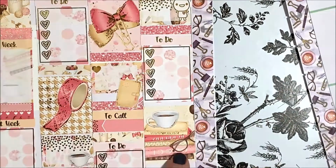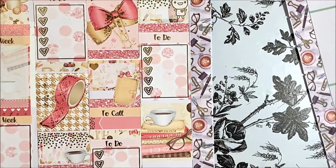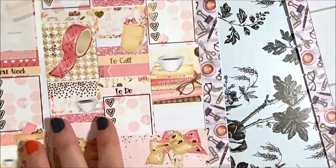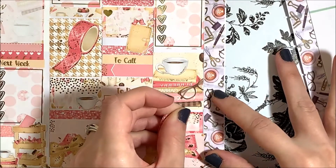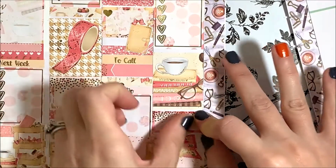See, I just love this because it has like the glasses on it and then the coffees with the planners and the coffee and all of that. I just think it's so cute. All right, and so then we'll go to church. And so I'm gonna put that there for that.